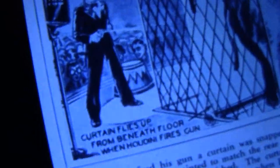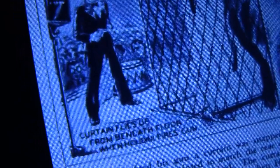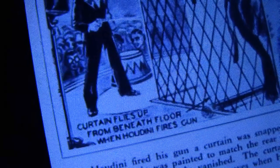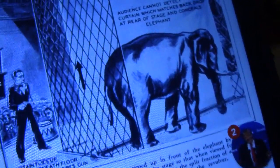Curtain flies up from beneath the floor when Houdini fires the gun. Arrow going up real fast. The curtain goes up. It looks like the elephant's gone, but it ain't gone.